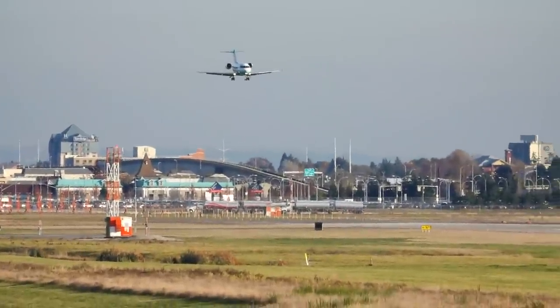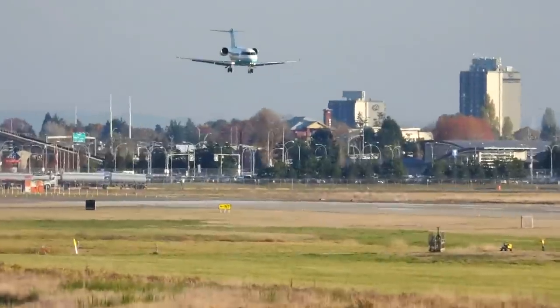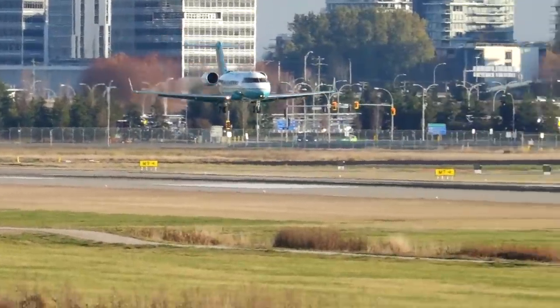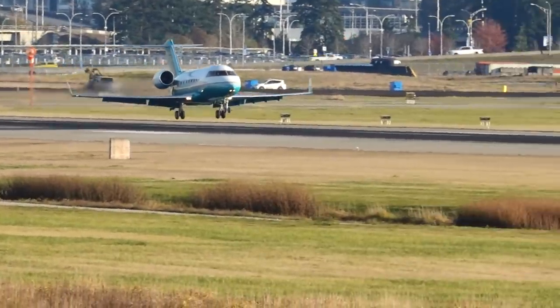4683 tower, 6 speed cancel from Delta 5. Good for takeoff from 2651. Stay with me. 6 speed cancel, then clear takeoff 26 left at Delta 5. Pass go 4683.